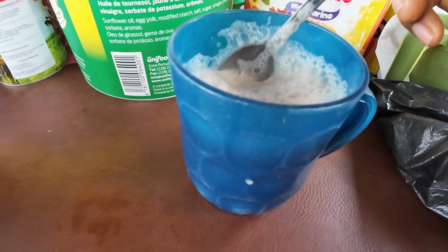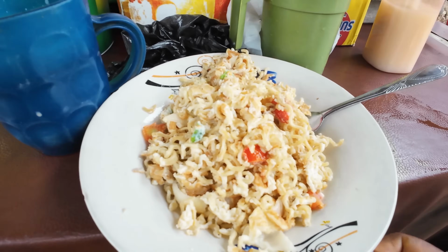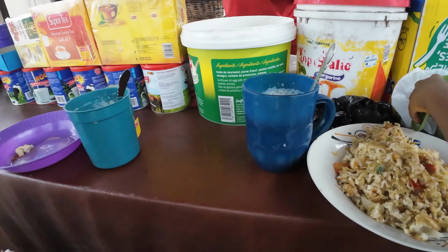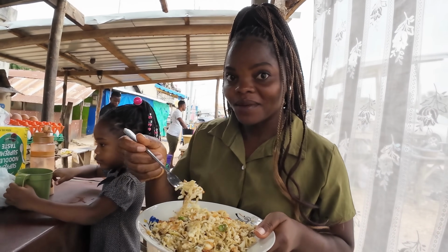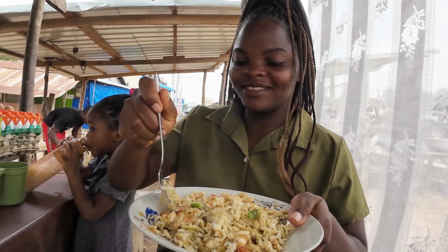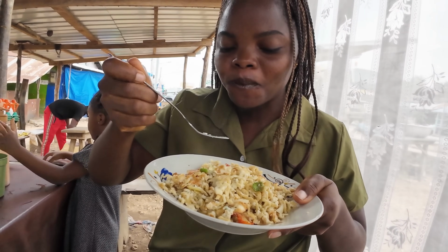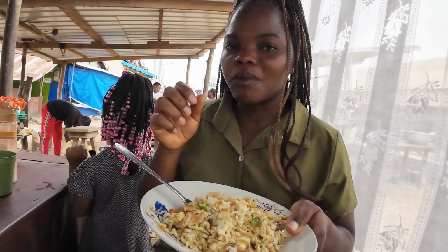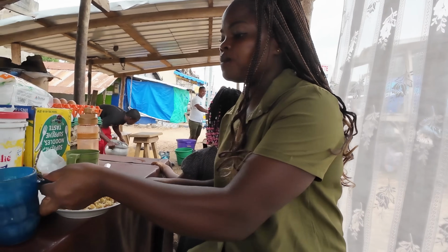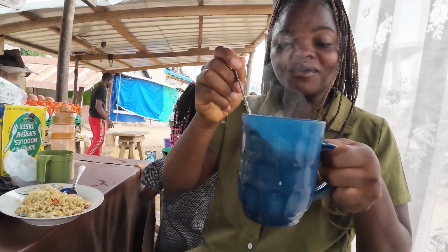So this is our cup of tea, served with indomie. Let's go ahead and eat. So this is breakfast, guys. We got some indomie and tea, and let's go ahead and try. Very, very tasty. And we have a very big cup of tea right here.